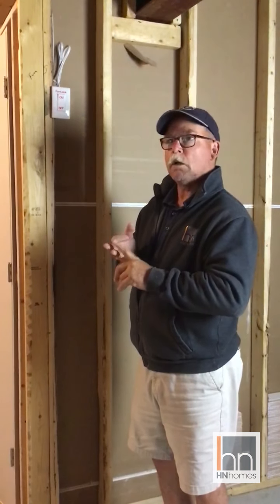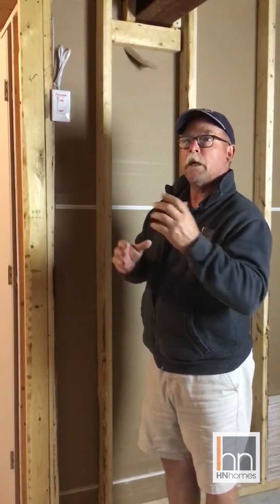The third thing that you want to look at is to make sure that the breaker in your breaker panel hasn't tripped for whatever reason. Occasionally furnaces can surge, and it will trip the breaker and turn itself off. So that's again another easy fix.